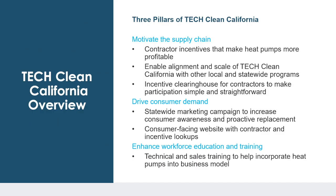Tech Clean California is a 4-year initiative designed to help contractors stay ahead of market trends in California. As utility costs rise and efficiency becomes more important, the market is shifting towards heat pump technology for space conditioning and water heating. Tech has 3 pillars. First is to motivate the supply chain. Tech provides incentives to make heat pump technology profitable for contractors. By coordinating with other programs, Tech simplifies participation.